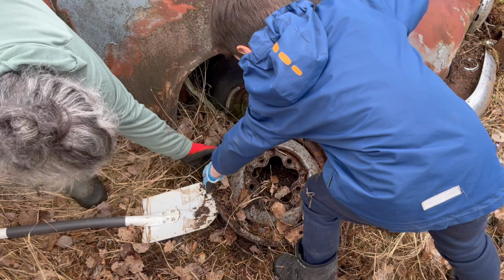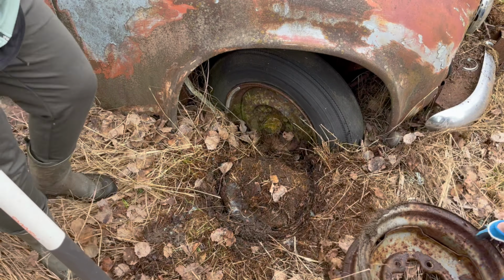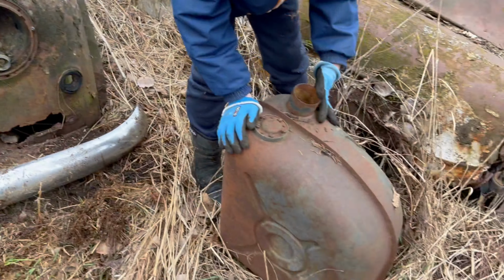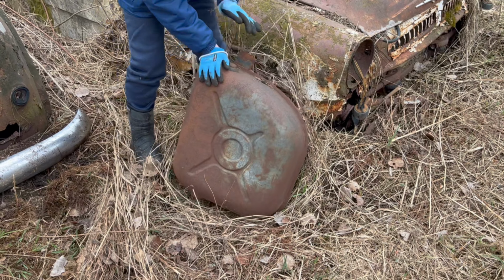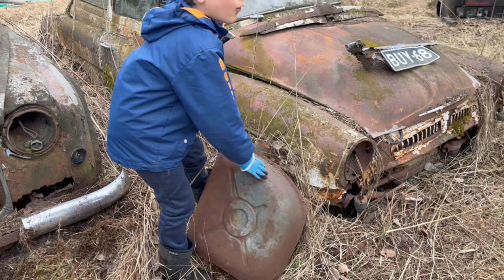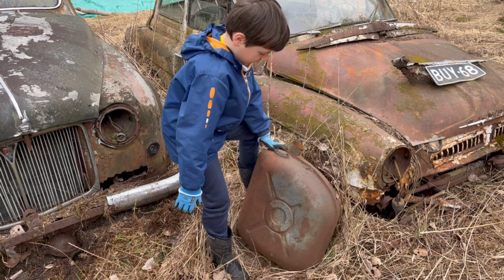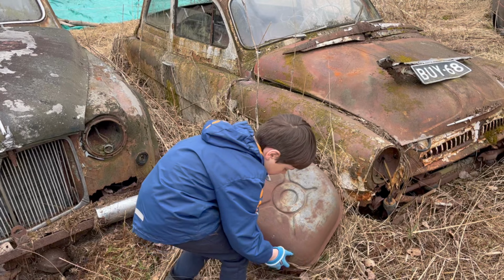Now. Okay. We did it, Nico. Yeah. This is a gas canister. That's quite nice. Why is there even? It's not heavy at all. It used to have gas inside. There's a little bit of gas and there's a hole in the bottom. Is there?